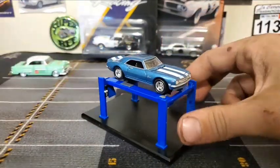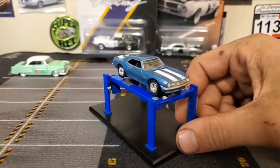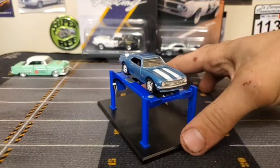This is definitely one of my favorite Camaros, though. This thing is absolutely beautiful. It is flawless, too.